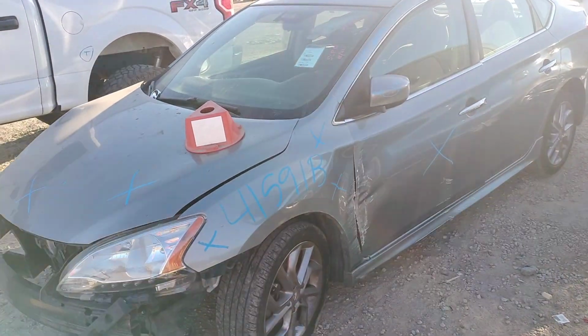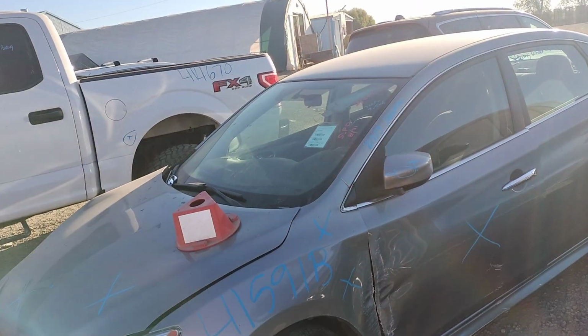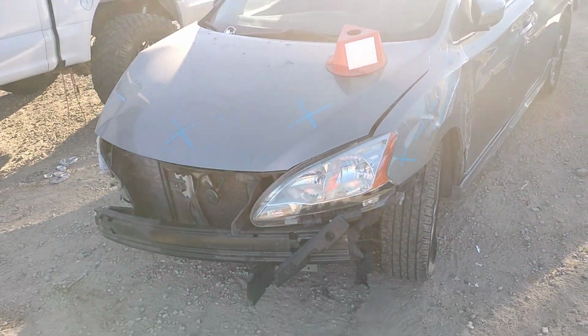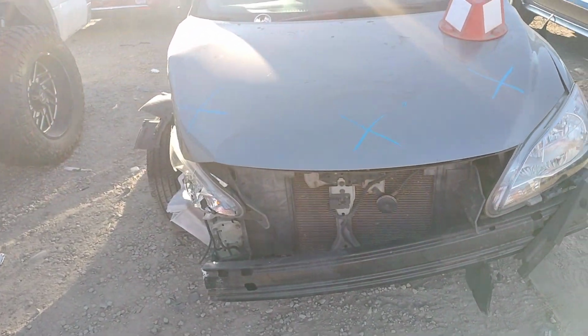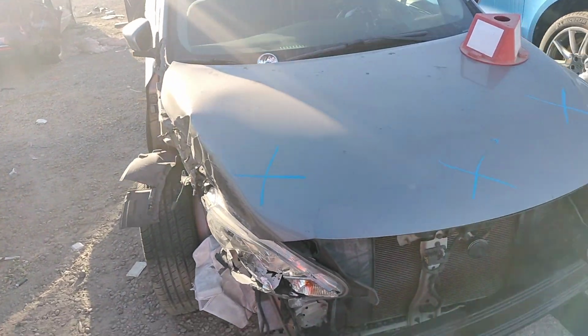Stock number 41591B. It's a 2013 Nissan Sentra. You can see the front bumper is no good. The radiator core support is bent. This headlight's no good. The hood is no good.